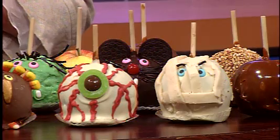Where exactly are you located? We are downtown Cadillac, right next to Horizon Books. All right, so if you want to check out these apples, or maybe you feel like you need to take a bite of one, which I definitely might be doing later, check out the Sweet Shop.